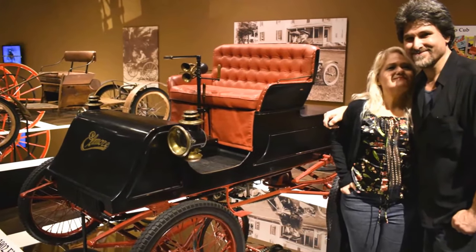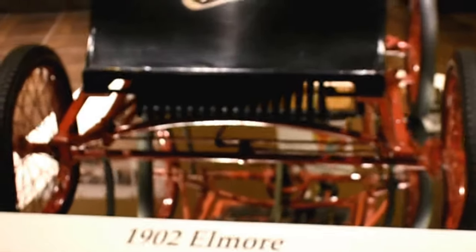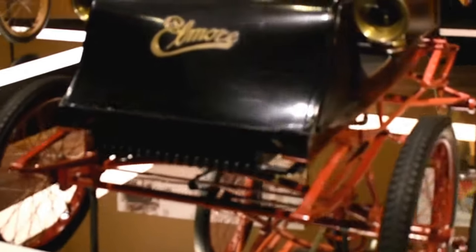This is a 1902 Elmore Runabout. It was powered by an amazing 5-horsepower, 2-stroke, 2-cylinder engine. It was ahead of its time in many ways. The Elmore was one of the first to feature a 3-speed transmission.